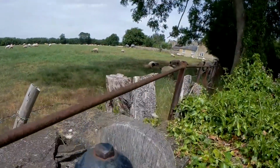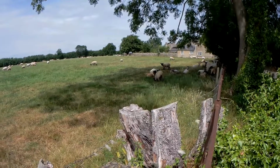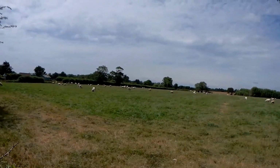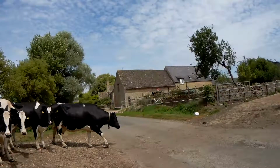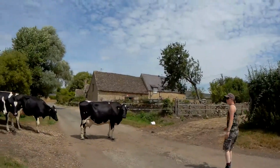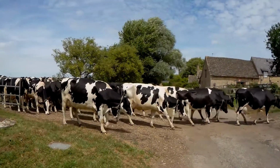What? Do they know something I don't? Ooh, lots of sheep. Whoa! Many, many sheep. And they've all got something to say. Come on, girls. Oh, they're going over there. Okay, they just came to have a look at the bike. They don't mind cars, they don't mind people walking.